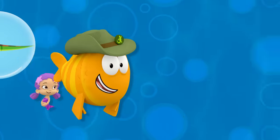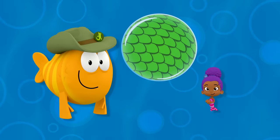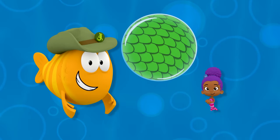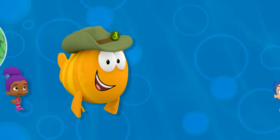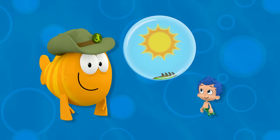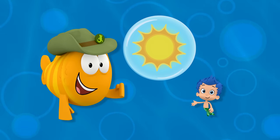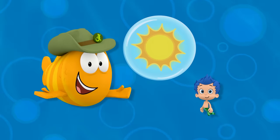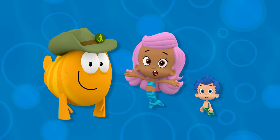And lizards' bodies are covered in scales. Yup, scales. The scales help protect them. When a lizard is cold and needs to warm up, it lies outside in the sun. That's right. Lizards are cold-blooded, so they need the light to warm them up. Lizards are cool. Let's sing about them.